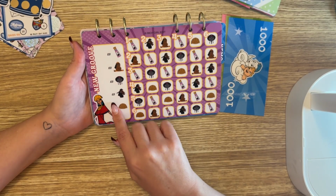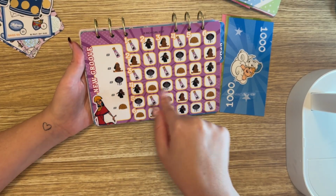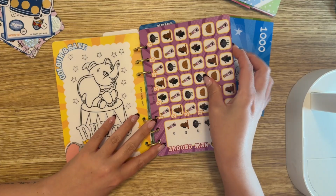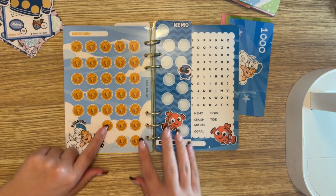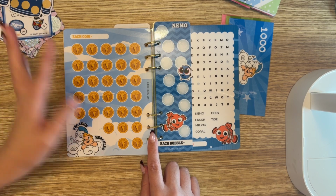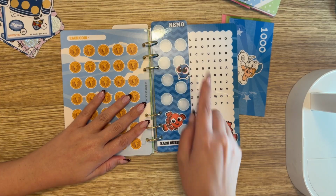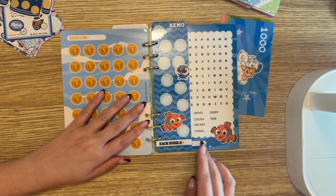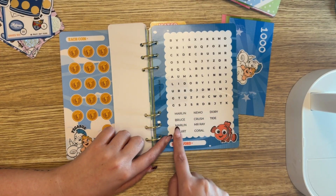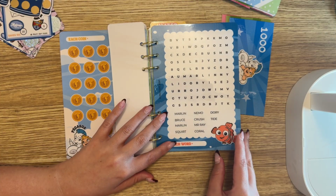This one's a bingo, Emperor's New Groove, so nominate the amount, roll your 2d6, just like the other one in the Powerpuff Girls. This is super cute. Each coin, cross it off, nominate however much you want. Nemo's bookmark is each bubble, and then just cross them off. How cute are these two? Oh my god. And then Nemo also has a word search. So again, there are the words, and then you nominate however much you want to save.